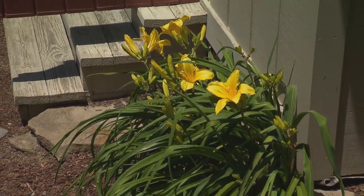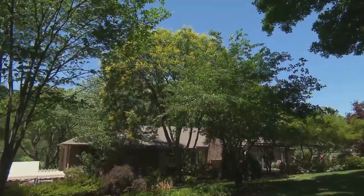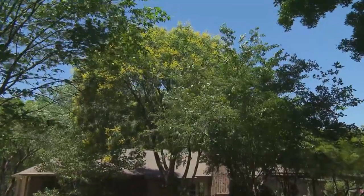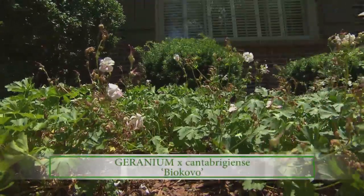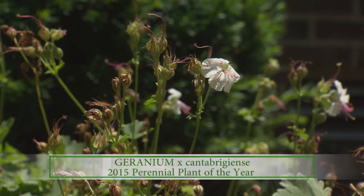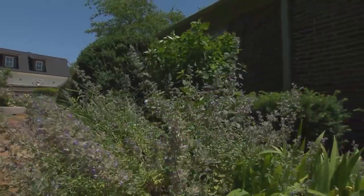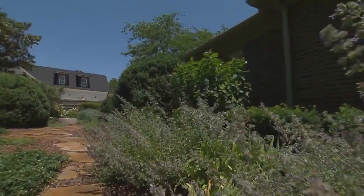You have some other magnificent specimen trees. But I know you've mentioned to me before three perennials that you just wouldn't be without. And what are they? Bio-Covo geranium. Very low, very well behaved, very hardy, beautiful fall color. Walker's Low Nepeta, the catmint. And Dianthus. My fave is Bath's Pink.